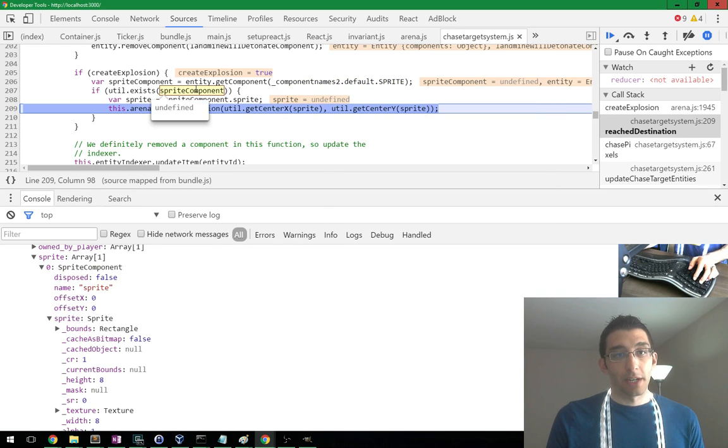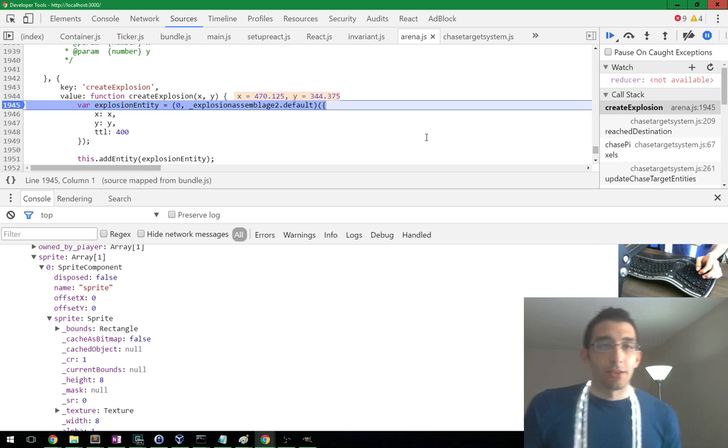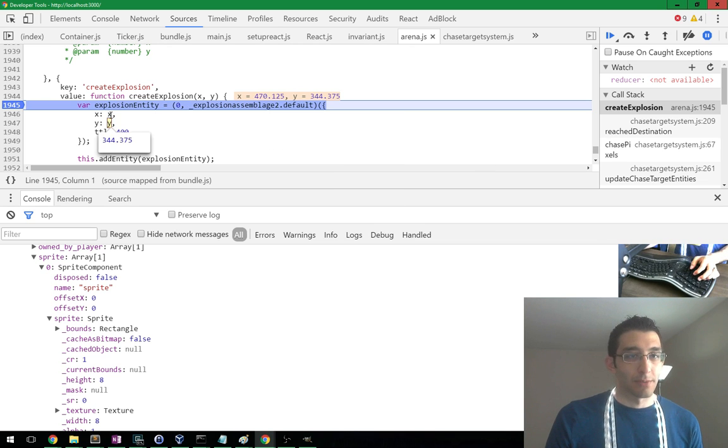So I don't know what's going on here. This thing has to exist for us to be in here, but then it went out of scope and something's weird. It must be a transpile code thing, or source maps, or I don't know what. Anyway, these things exist, so let's go into here.